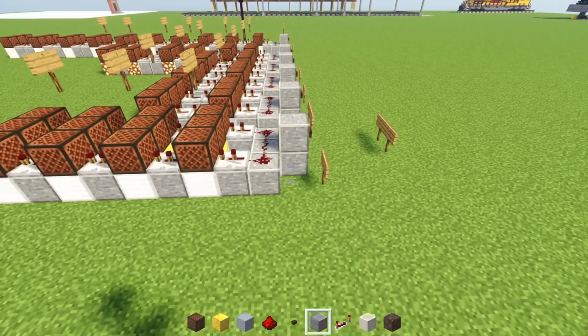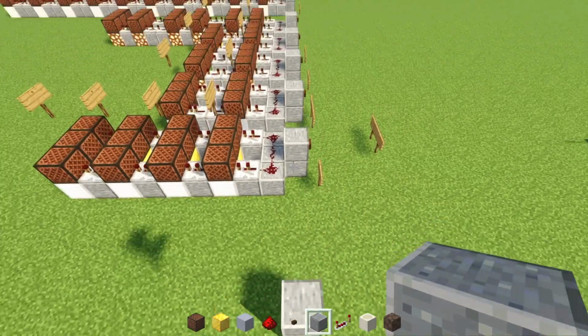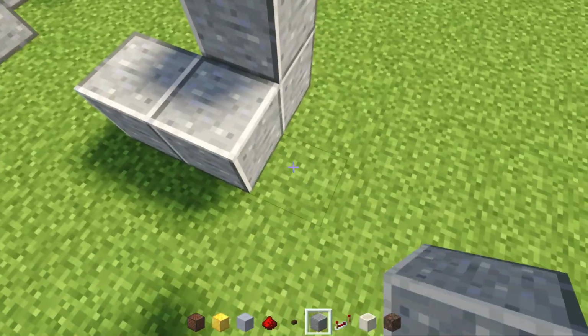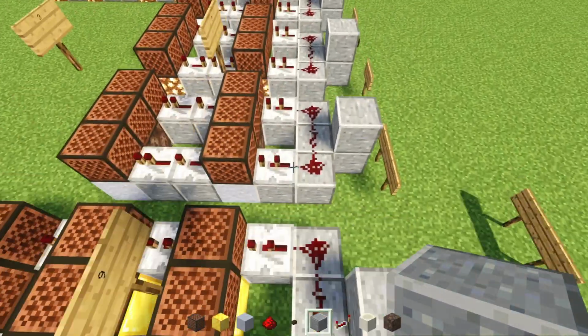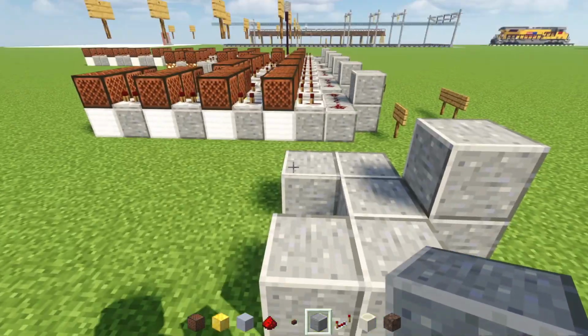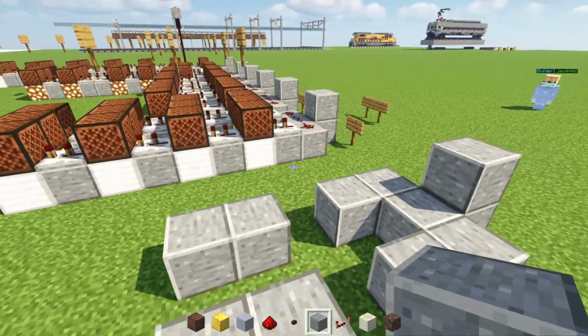So first off, we're going to make 2 blocks tall, polished andesite. Could be any block, doesn't have to be this one, but we're just using this one because that's what Jake used. That one 3 blocks wide, polished andesite. And then we want to add in 1 to the ends like that. And then we're going to skip a block and add in 2 blocks long, both sides.